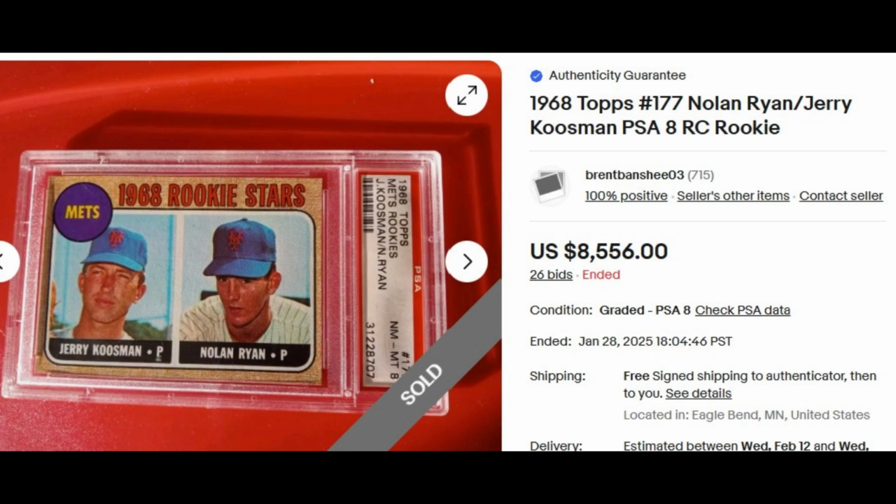And finally, number 1 is the 1968 Topps number 177 Jerry Koosman and Nolan Ryan rookie card in a PSA 8 that sold for $8,556. There are 757 PSA 8s out there and only 202 higher. In total, there are 17,366 PSA graded copies of the Topps rookie card, with most being in the PSA 4 to PSA 6 range.